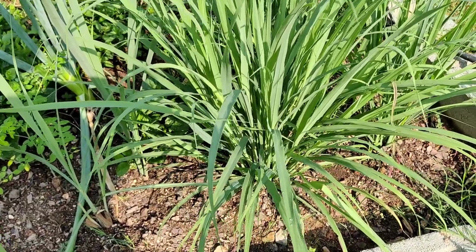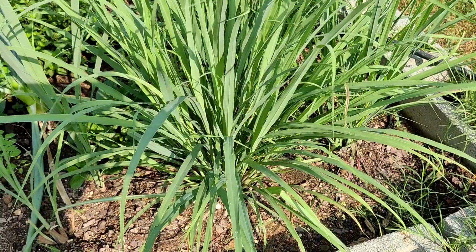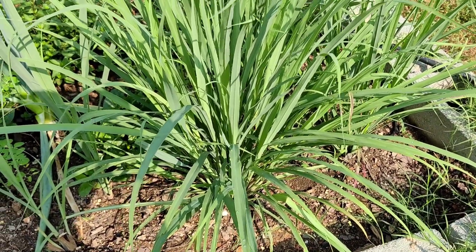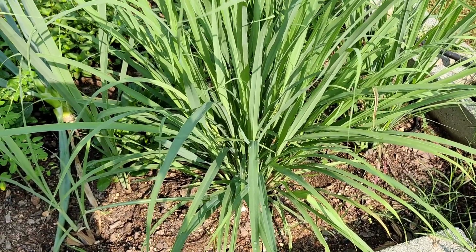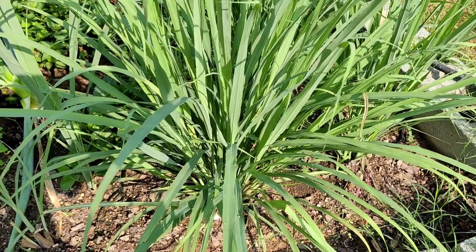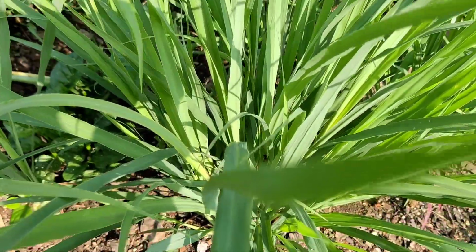Okay? So, anyway, we are here in our garden. It's another tour in our garden 2021. So, I will show you all my plants in our garden. So, here we go. This is my lemongrass plant. So these are my lemongrass plants.